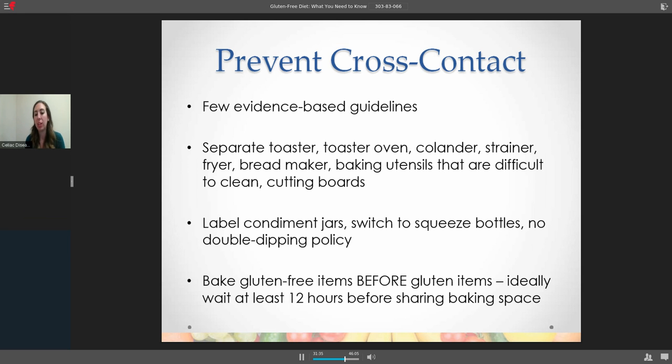Colanders and strainers are important not to share because they have such tiny holes that may be difficult to clean, and also the starch can be left over on the strainers as well. Fryers are important not to share. So French fries that are naturally gluten-free should not be cooked in the same oil as chicken fingers that are breaded. Bread makers and baking utensils might be difficult to clean.